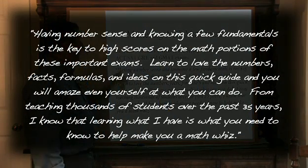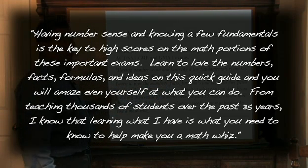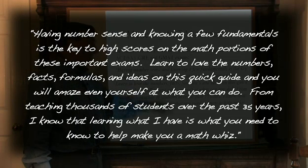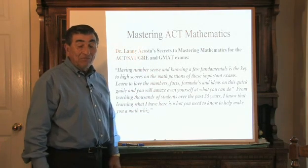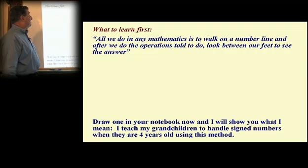count. Having number sense and knowing a few fundamentals is the key to your high scores on the math portions of these exams. If you learn the numbers, the facts, the formulas, and ideas on those secrets, you will be amazed at what you can do. From teaching thousands of students over the past 35 years, I know that learning what I have here is what you need to know to help make you a math whiz. Now get those 6 pages of math secrets out, because we're going to begin to use them and learn to love them. What do we need to learn first?